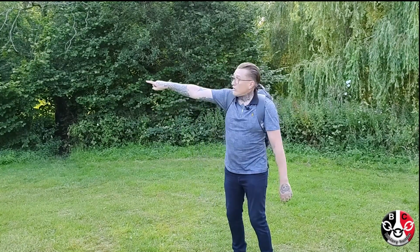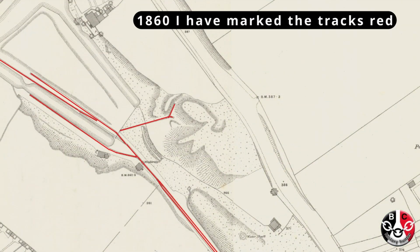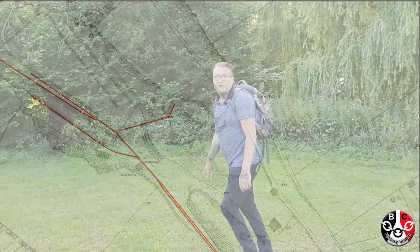Very. Tram lines ran all the way down the side of this bank. On the photo you can see it here, and the wharf are in there. I don't know if there's anything left today, but we're going to have a look in the trees. Come with me, let's see if there's anything left.